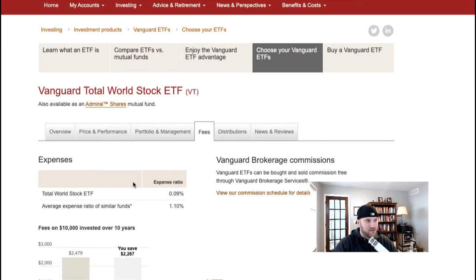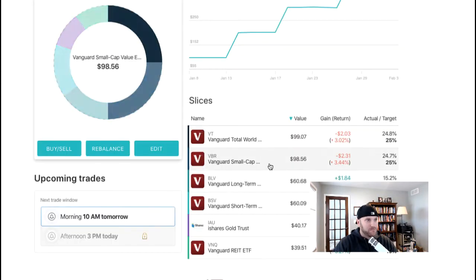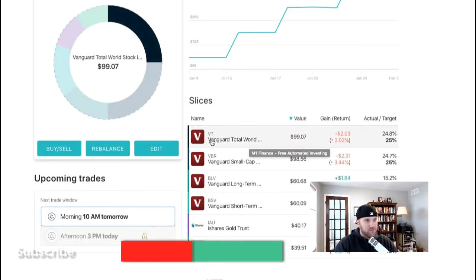Fee-wise, very small, a 0.09% fee. So again, you're paying very little in fees to invest in this ETF. So we have our large cap and geographically diversified fund here.